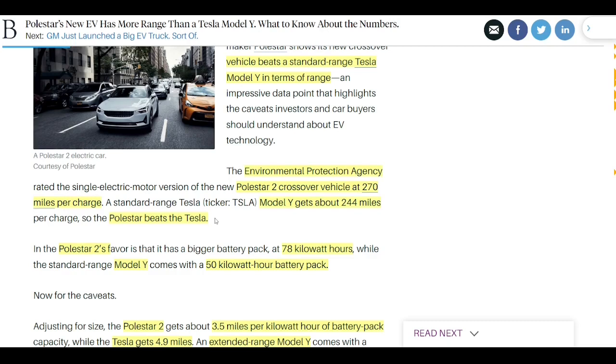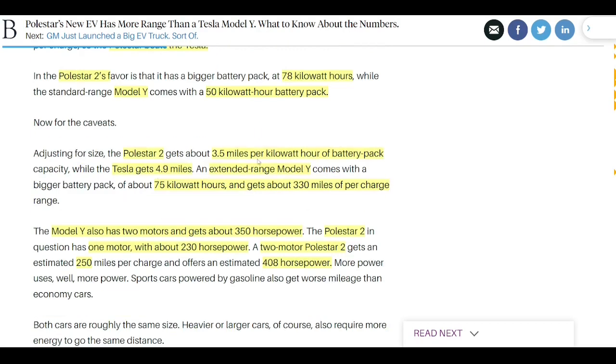One of the things I do want to compare is the battery size in kilowatt hours. So the Polestar 2 has a bigger battery pack. It's 78 kilowatt hours, while the standard Model Y does come with a 50 kilowatt hour battery pack. Polestar 2 is getting 3.5 miles per kilowatt hour and Tesla is getting 4.9. So the Tesla is more efficient as far as kilowatt hours, but then they also state that the extended Model Y comes with 330 and that has a similar battery pack of 75 kilowatt hours.